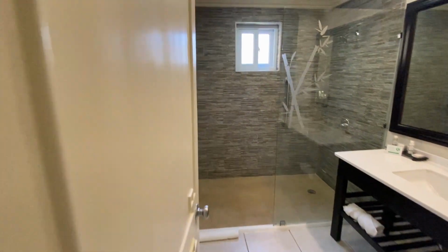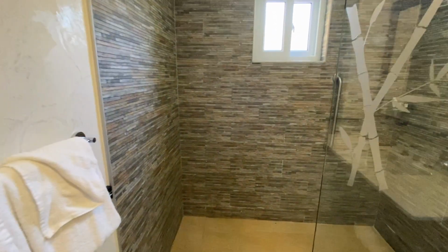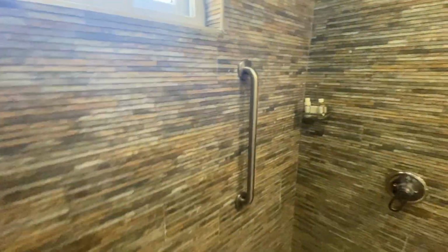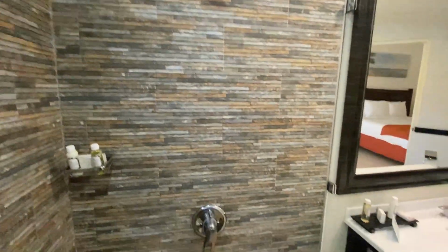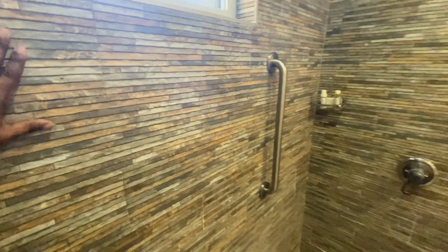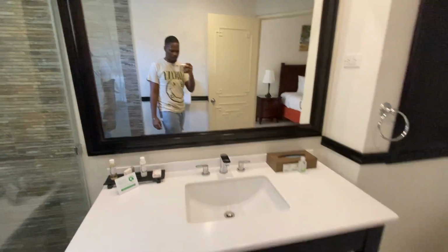Alright, and this is the bathroom. Wow, I'm telling you, this shower, huge. It's a very nice shower at that. I like the accent wall especially. Right, it's a very big bathroom at that.